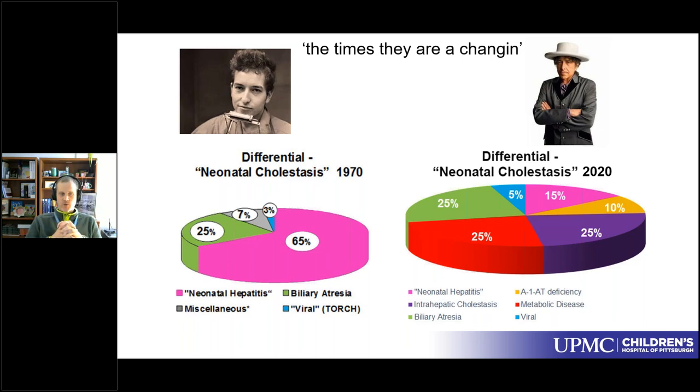But again, you can see as of 2020, the piece of the pie that is biliary atresia hasn't changed. That's at 25%. But you see that neonatal cholestasis pie has really decreased as we've been able to identify diseases such as alpha-1 antitrypsin deficiency, various metabolic diseases of different types, and then the intrahepatic cholestatic diseases, which is mainly where we're going to focus our talk today.